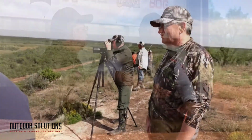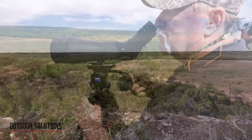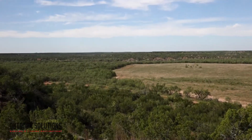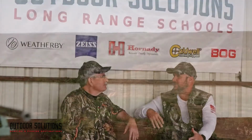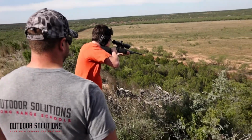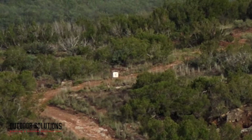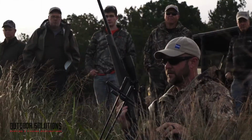Right. So day two, now we have on the backside of the property, it's down in some canyons and some draws. We've got some big plateaus that you shoot from, and we just try to make it as realistic as possible in shooting scenarios. So we'll have distances as close as, we have one that is offhand that's right at 100 yards, and then I believe our furthest is about 960. But we'll be shooting off shooting sticks. You'll be in prone positions. You'll be using the natural terrain, so maybe there's some deadfall that you're going to shoot off of, shooting off your backpack.